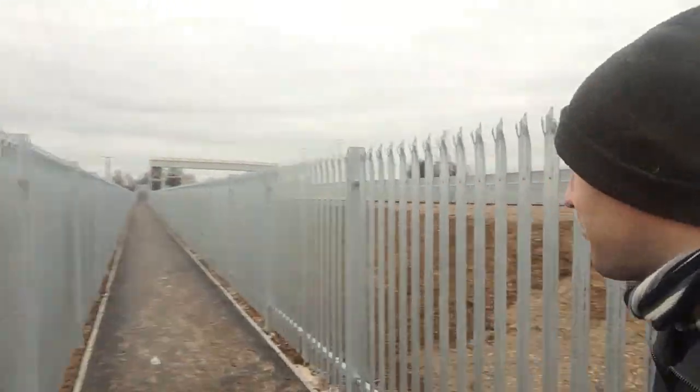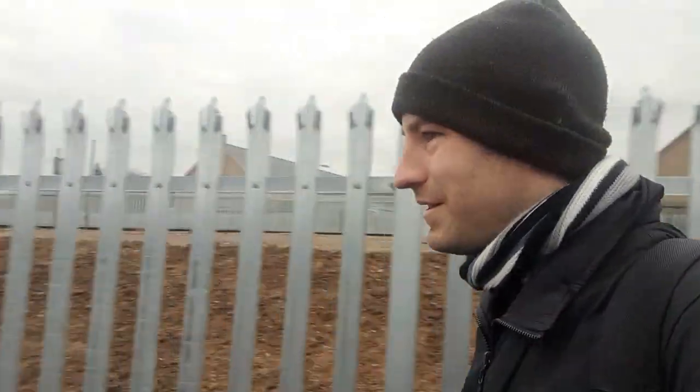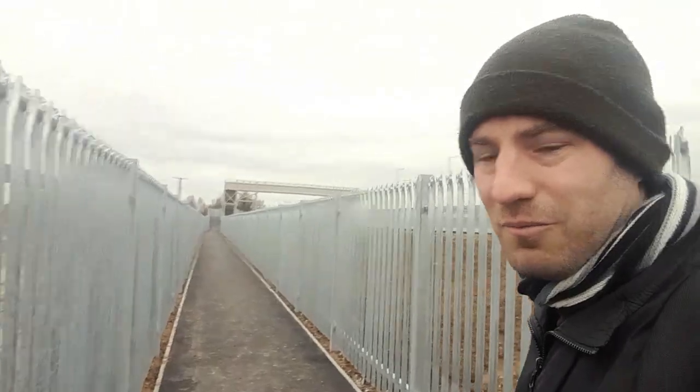So let's go and have a proper look at the station. It was a bit rushed when I got there. I wanted to get out and see the train go, and there were various other people about, and it's not a very big station. So I walked down this palisade corridor. You can see it's all brand new.